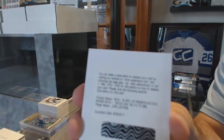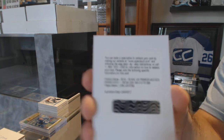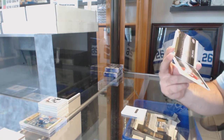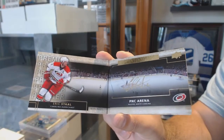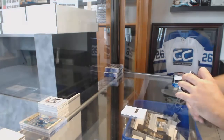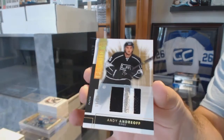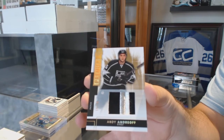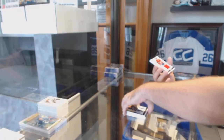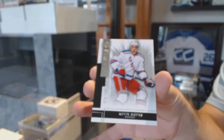299 for the St. Louis Blues, Yuri Laterra. For the Carolina Hurricanes, Rinks of Honor, Eric Staal. For the LA Kings, number to 25, Andy Andreoff. Nice little patch. For the Habs, Yuri Sikach, jersey. And for the Rangers, 249, Kevin Hayes.